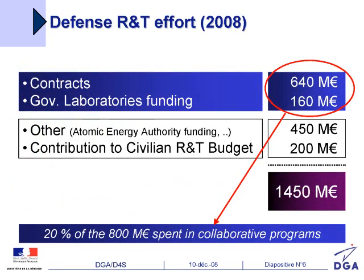Next slide, please. Some figures on our investment in defense research and technology. The navy blue sector represents the assets for the defense research and technology. We will spend around 800 million euros this year, the main part being contracted to the industry or to labs, as I mentioned earlier. In addition to this, the French DoD funds other research and technology activities. The Atomic Energy Authority, called CEA, is for studies related to deterrence. We also fund the civilian research and technology budget, mainly for the space domain that has dual-use applications. The total amount is around 1.45 billion euros per year.